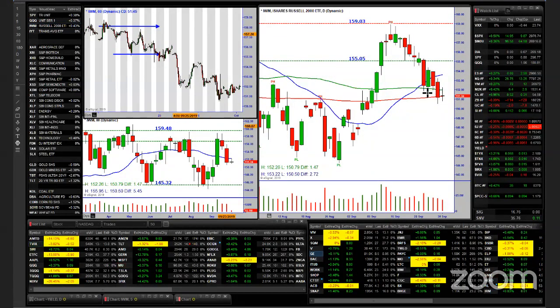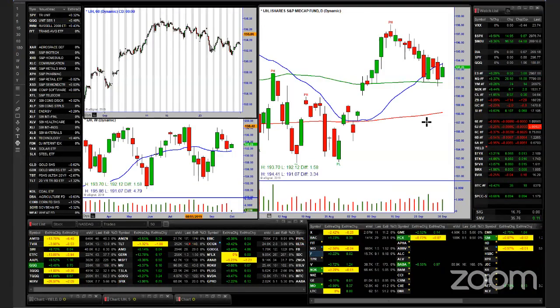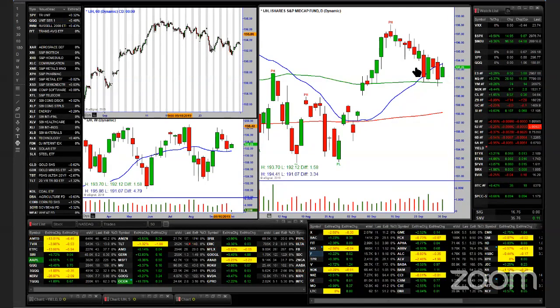Where it broke down under the lows, and yesterday was an inside bar. And if this can clear this high, this is going to set up a tradable event here, which I think is better than going to what was the leader, the ES or the Spiders, to go up. And this IJ, was it IJH? Yeah, this looks even better, the mid caps, where you see it just peekabooed under the low there.